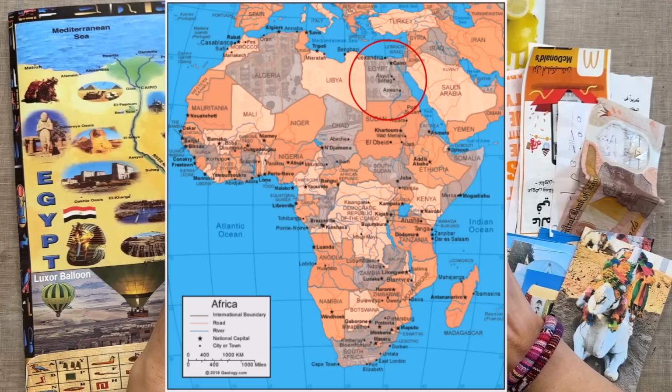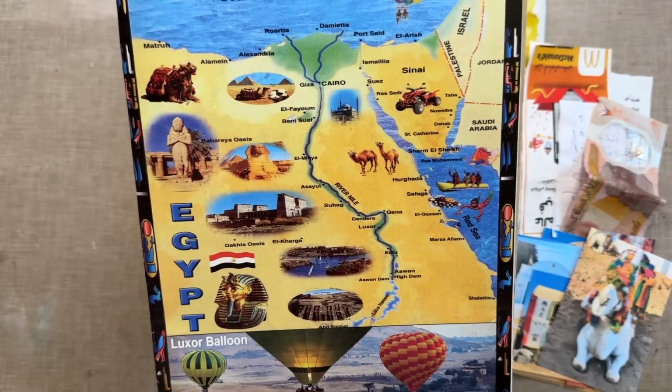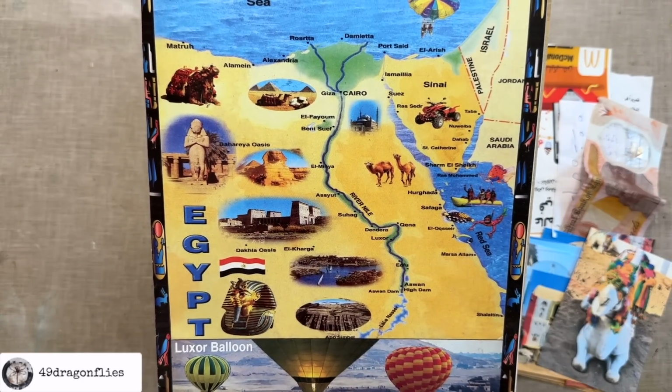So Egypt is located in northeastern Africa. It's bordered by the Mediterranean Sea up in the north and the Red Sea. Libya is to the west, Sudan to the south, and Israel and the Gaza Strip to the east. So I was there for 6 days and we did quite a bit of traveling in that time.